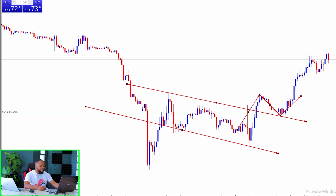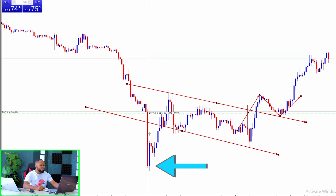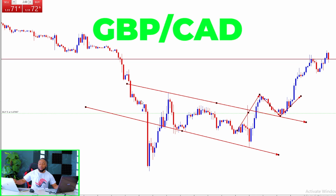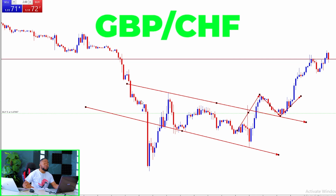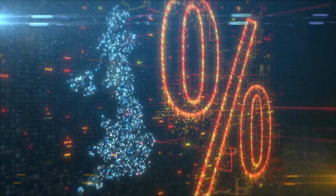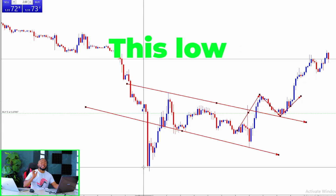All right, I remember at the start of the week, this was on a Sunday night at the opening of the market. What happened? You can see how the market pushed down on Great Britain pound and across all Great Britain pound pairs: Great Britain pound AUD, Great Britain pound CAD, Great Britain pound CHF, Great Britain pound NZD. Across all these currency pairs, Great Britain pound dropped to an all-time low. The last time Great Britain pound was this low was in 1985.